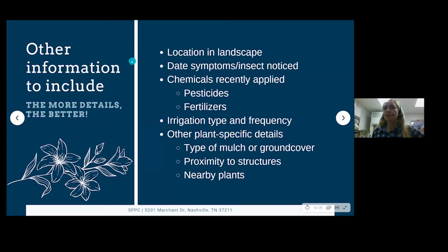So when you're filling out those sample submission sheets, as much information as you can include is going to be ideal for me. So where is the plant located in the landscape? What day did you or your client notice this plant's symptoms or the insect damage? What chemicals have recently been applied to the area, pesticides and fertilizers? What kind of irrigation is being used?